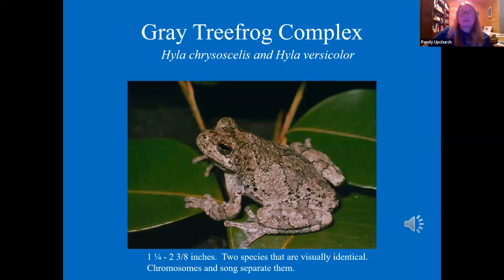Now, this is the gray tree frog, and the tree frogs are in the genus Hyla, and all tree frogs have these toe pads. They typically will have this white blotch under their eye, and we have two species of gray tree frog in Tennessee, both Chrysoscelis and versicolor. We call them the gray tree frog complex because they both look identical to one another, so you can't tell them apart visually.